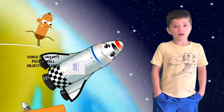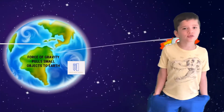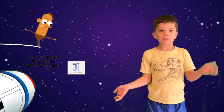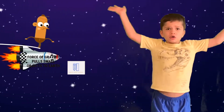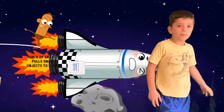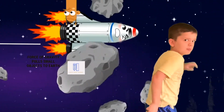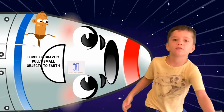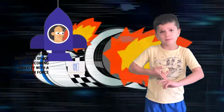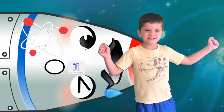The force of gravity pulls small objects to Earth. Let's say there's a bowling ball and a baseball. Which one do you need to throw with more force? A bowling ball, because it's much bigger, so you have to use more force for it. Scientists put a rocket in space by overcoming gravity with a stronger force.